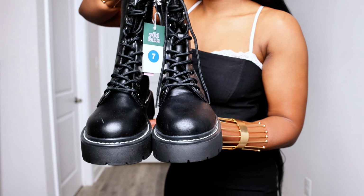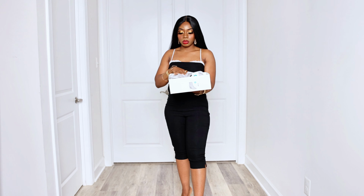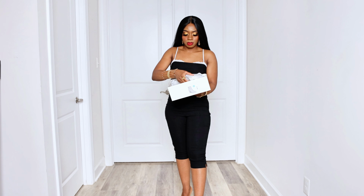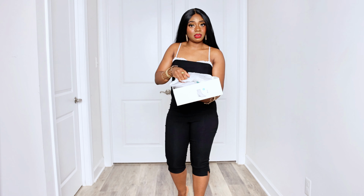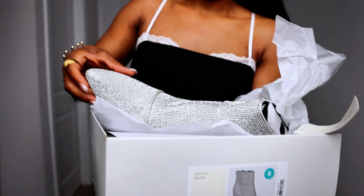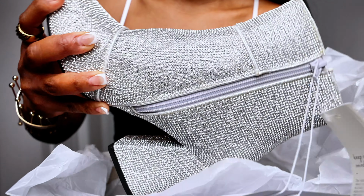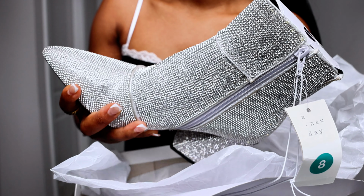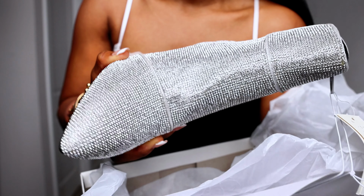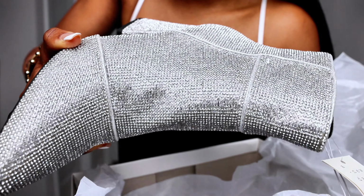Next, these boots, perfect for fall. OMG, these particular shoes, I was like, oh, okay. Target, don't sleep. Because when I saw this, I was like, yeah, look at the details. Yeah, so pretty. I'm new here and all, but I would not have guessed Target would have this baby. This baby. You see the glitz and the glam?